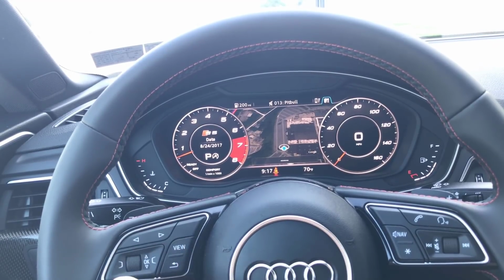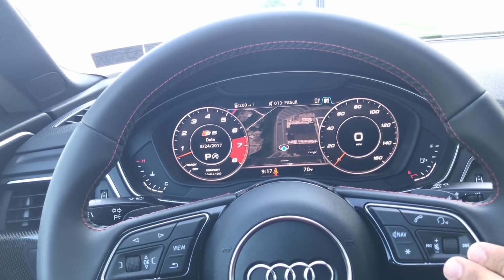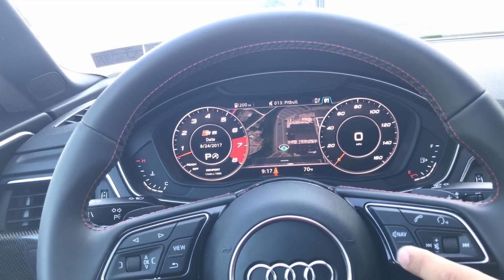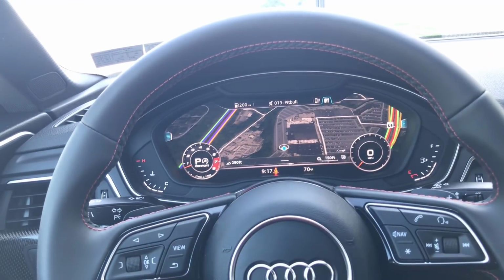And this right here on the left is the controls for the Virtual Cockpit. These are controls for your phone, for your media, and all that good stuff. You can access navigation. If you tap this button, you can customize this button. It's customizable, so you can assign certain functions to this button, but we're not going to go over that. Mostly I wanted you guys to see the Audi Virtual Cockpit's interface and how techy it is. Now if I tap view one more time here, it gives me that smaller view.